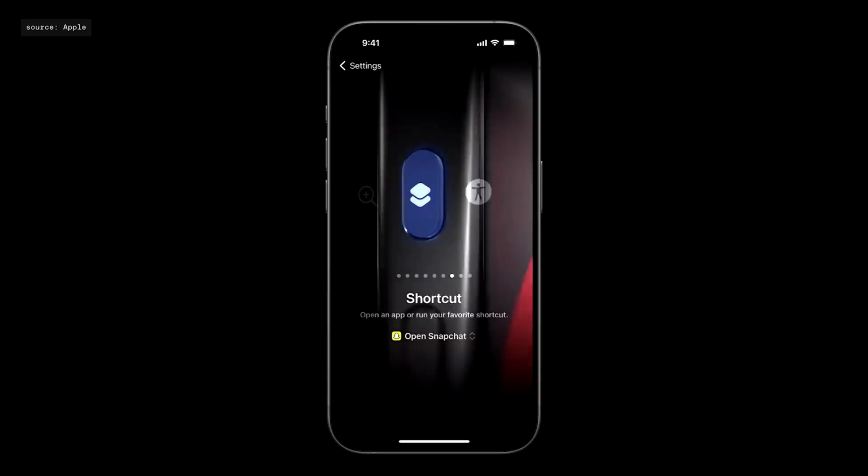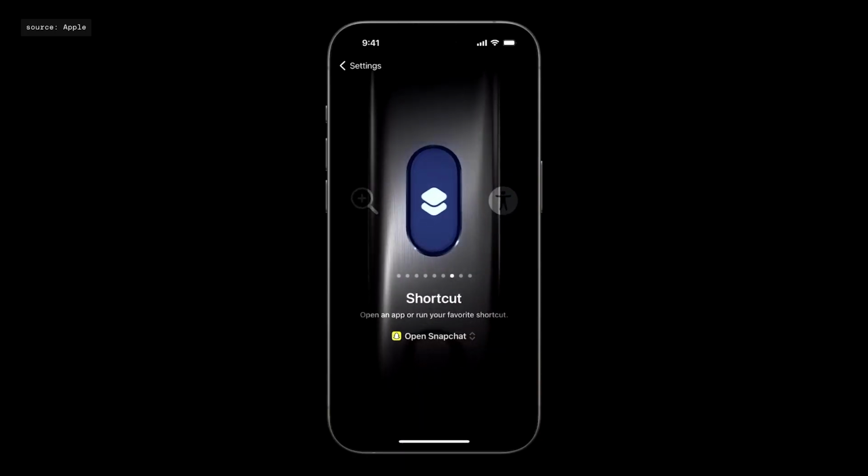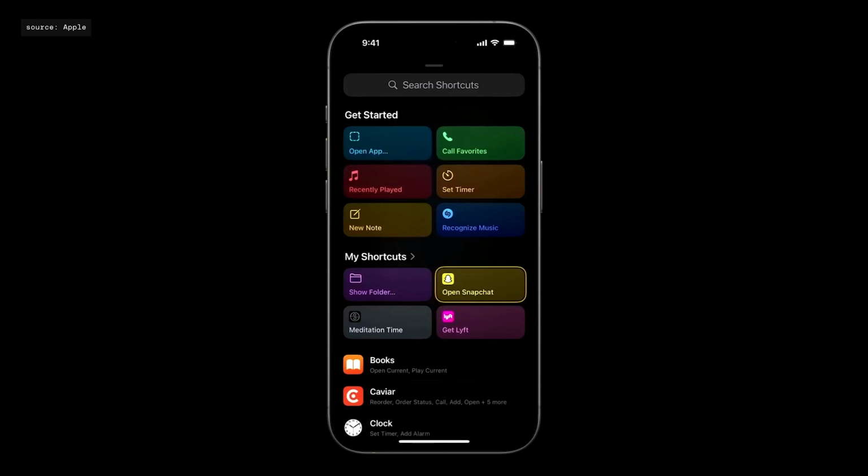Or you can use shortcuts to open up an even wider set of options, from simply launching your favorite app to running your own custom shortcuts.